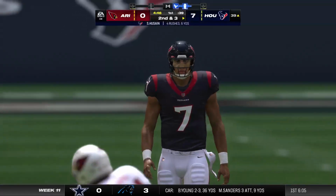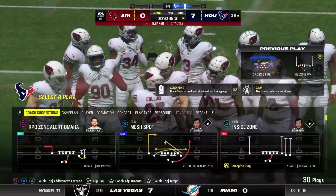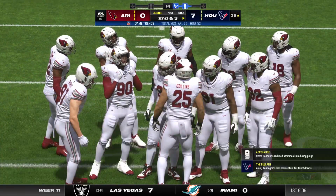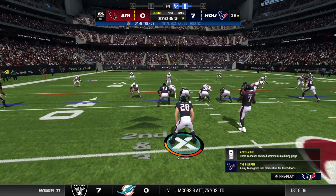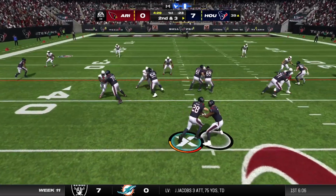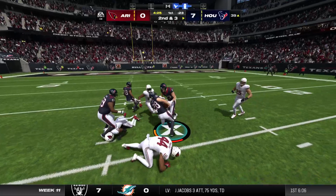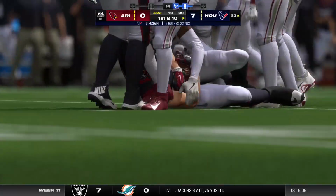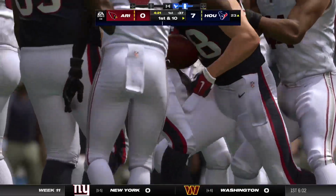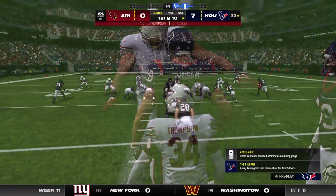As he's got this down inside the 40 to the 39. 7 yards on the pickup there, and it'll leave him with a 2nd and 3. From the gun, he'll hand this off. And he'll go down here right around the 23-yard line. 16 yards on that one, and also a Texan first down.